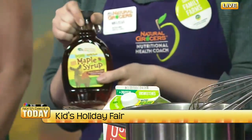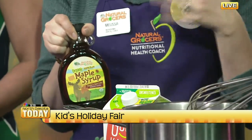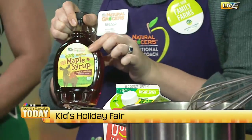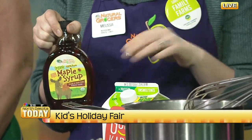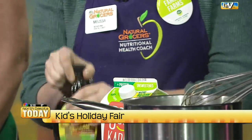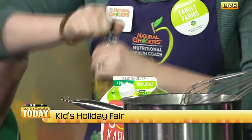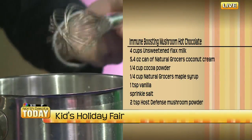I love using natural sweeteners. I think it's so important to steer away from the really processed sugars and look at more natural sugars that our bodies know how to use a little bit better. I've also done this hot chocolate keto, so really low carb, with monk fruit or erythritol. But I love using maple syrup just because I love that mapley good flavor. For the holidays, it's perfect. Yes, exactly.